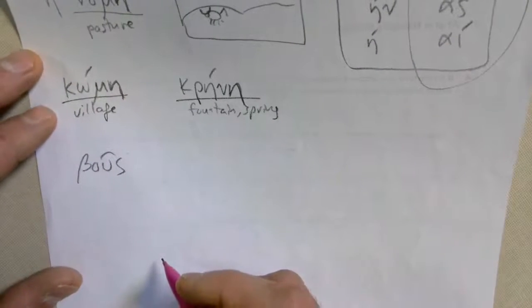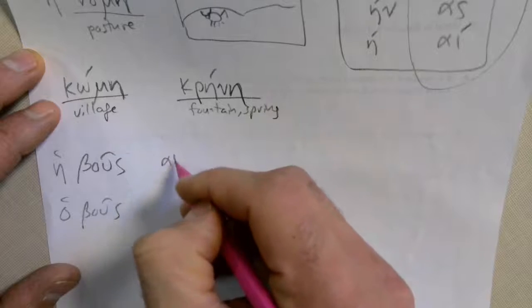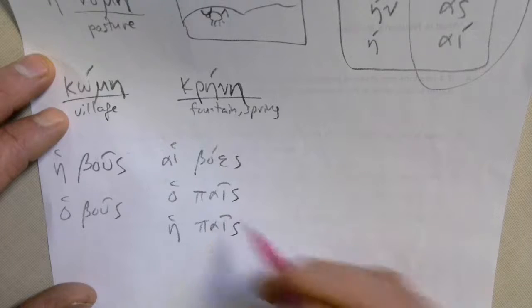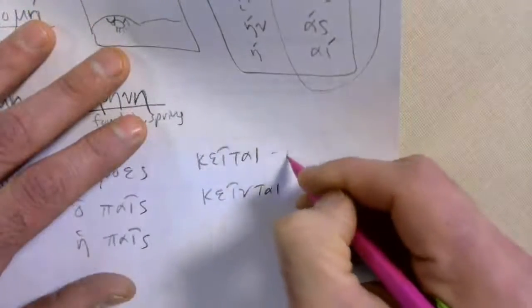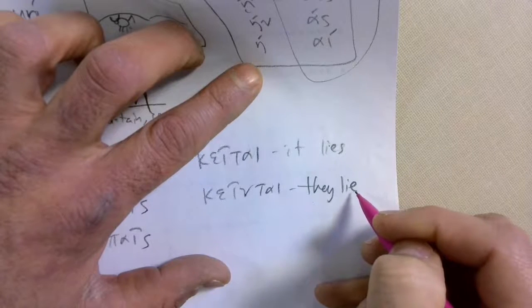All right, now a little smattering of new words. We have vus. Now, vus means cow or ox. If it's vus, it's the cow. If it's ovus, it's the ox. And plural of cows would be voes, cows. And then you got opes, which is the boy, and ipes, which is the girl. And then two new verbs, kite and kinte. Now kite is it lies, not like not telling the truth kind of lies, but like lies on the ground like a dog would lie. And then kinte is they lie, like dogs would lie on the ground.